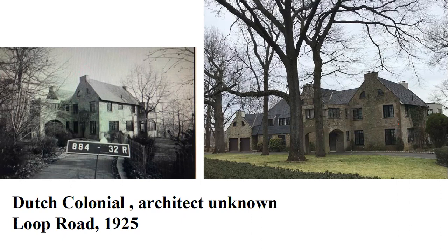This Loop Road Dutch colonial features these two twin projections with a porte cochere in the middle. And we can see that the house has changed very little from the tax photo of 1940. It's quite a magnificent structure. Next slide.